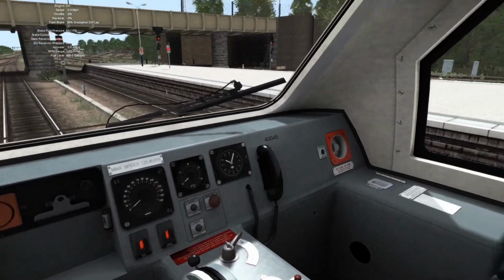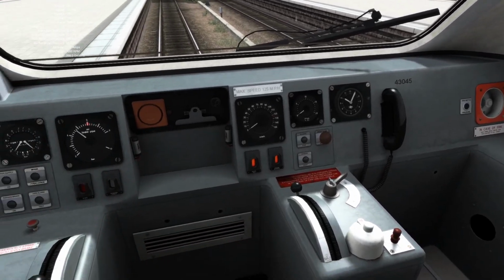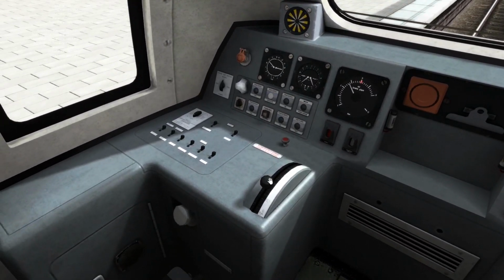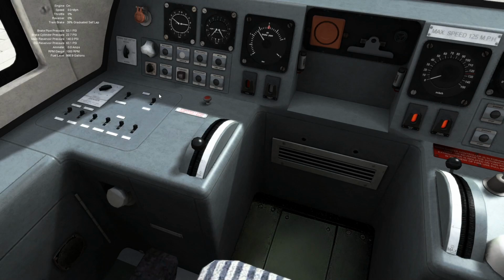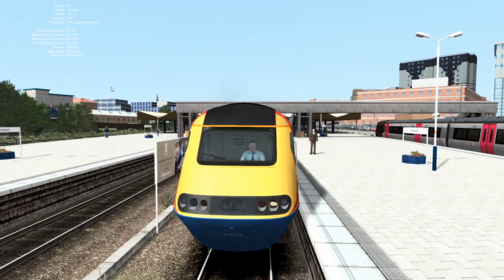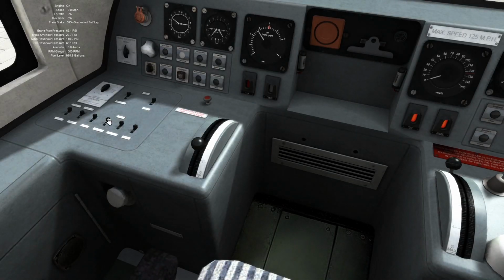But we can look around the cab while he sits there and replies. So it's the Kuju cab. We have obviously all the controls here. Tail light switch, marker light switch. A lot of these switches work. So headlight switch. Yes, we want that on really. We want marker light switches on, I believe.